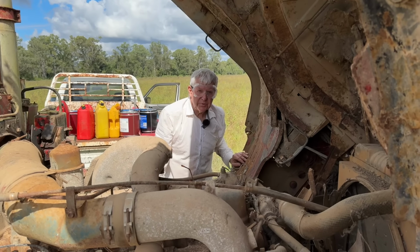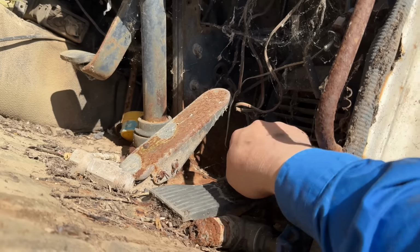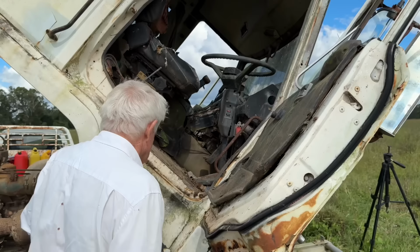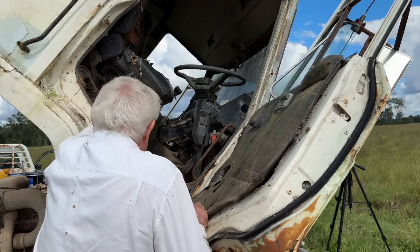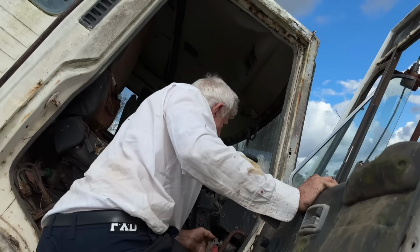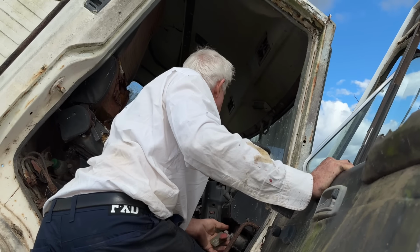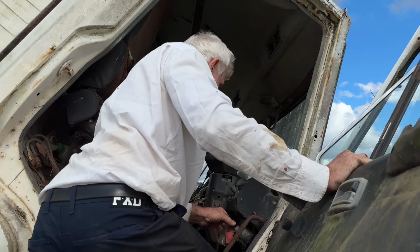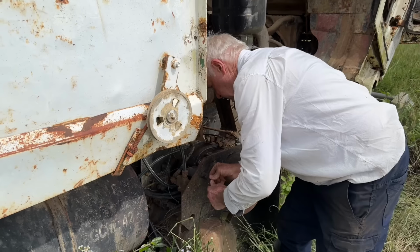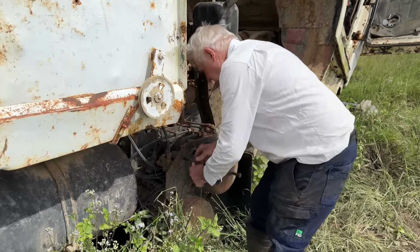I'm just going to check that the throttle is free. Yes, the throttle's free. Next thing we're going to check is the stopper, and obviously you don't want the stopper in the stop position when you're cranking. Looks like the dash is totally dead. Yeah, the isolator here. I'll get a bit of spray and put on that.